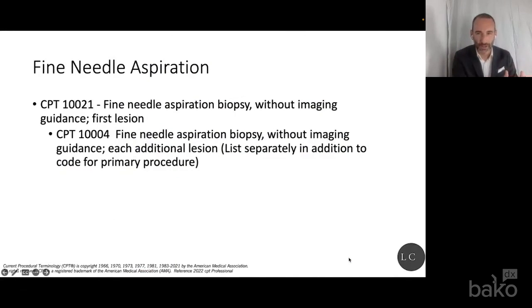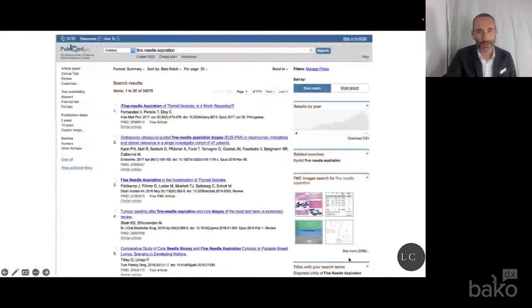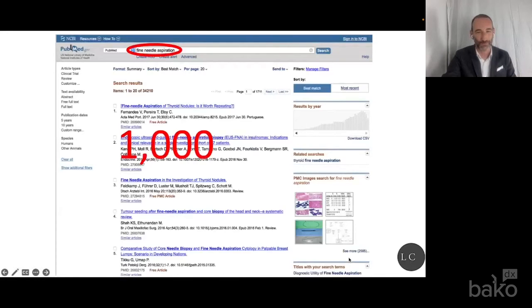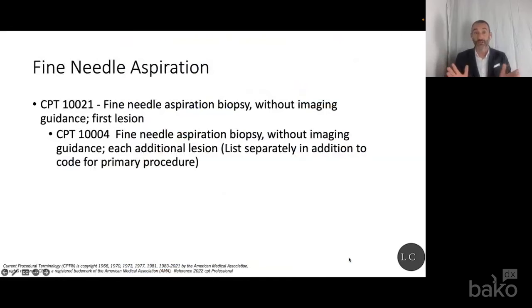So we covered the CPT code for aspirating a ganglion cyst. We did that already. Maybe you're more compelled to get this one after going through that. Again, aspiration of a ganglion cyst, CPT 20612. Now, there are people watching this who are legitimately performing fine needle aspirations. And if you do, the CPT code for that is CPT 10021. This also has the add-on code for each additional, with the same setup as we went through in the beginning.